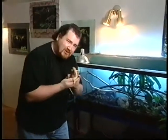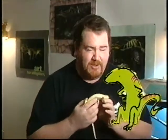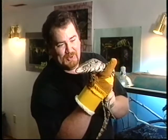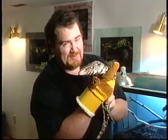Now, what I'm going to do is sneak this little guy back and bring out and show you something you don't want as a pet. It may be cool, but it doesn't work very good. I'm just gonna sneak him back and bring him in. Isn't he pretty? This is a tegu. This is someone you don't want as a pet.